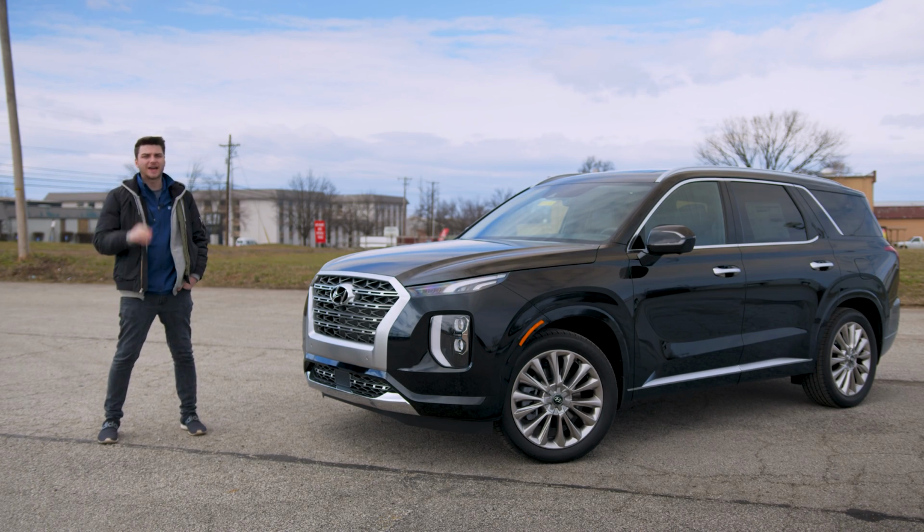In this video, we're going to be taking a look at the top 5 tech features inside the 2020 Hyundai Palisade.